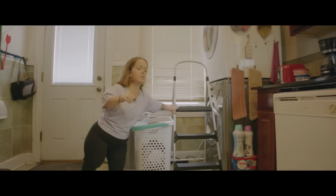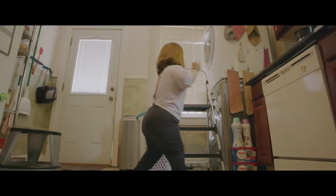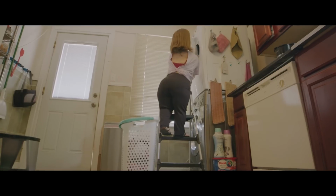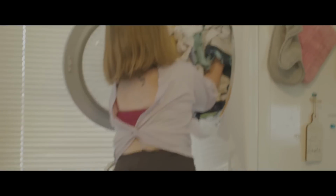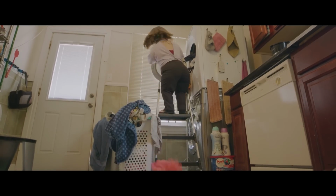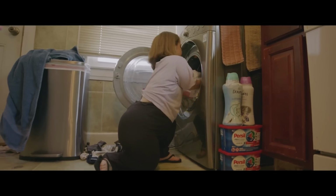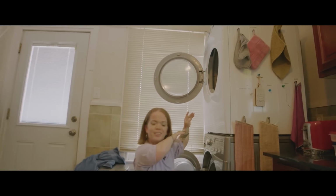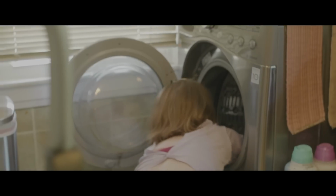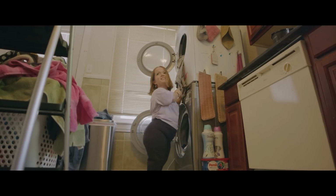So this 3-step ladder is necessary to be able to reach up there, and this is the laundry basket. So we will climb on up and we will take things out and hope they land in the basket. Then we get to take these clothes and shoot them into the dryer. You know, sometimes it lands, sometimes it doesn't.